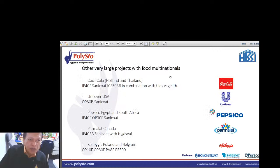Other very large projects with food multinationals include Coca-Cola in Holland and Thailand, and Unilever USA, and PepsiCo in Egypt and South Africa, and Parmalat in Canada using Sunnycoat and Hygiseal, and Kellogg in Poland and Belgium. So there you are: Coca-Cola, Unilever, PepsiCo, Parmalat, and Kellogg.